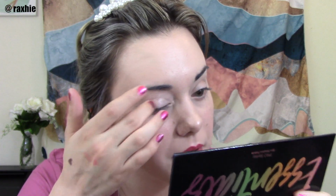Apply the Pretty Vulgar primer. Since I already put the concealer on my lids, I'm not really too concerned about the color, and I'm just going to cover it up with eyeshadow anyway. So I could understand if you had darker toned skin, how maybe it wouldn't really be essential for you, but since I am a pale Voldemort, it works pretty well for me.